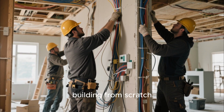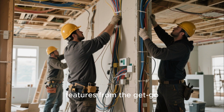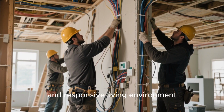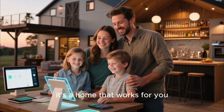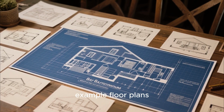Because you're often building from scratch, it's incredibly easy to wire the home for all these features from the get-go, creating a truly intelligent and responsive living environment. This isn't just a house, it's a home that works for you. Let's visualize this with a couple of example floor plans.